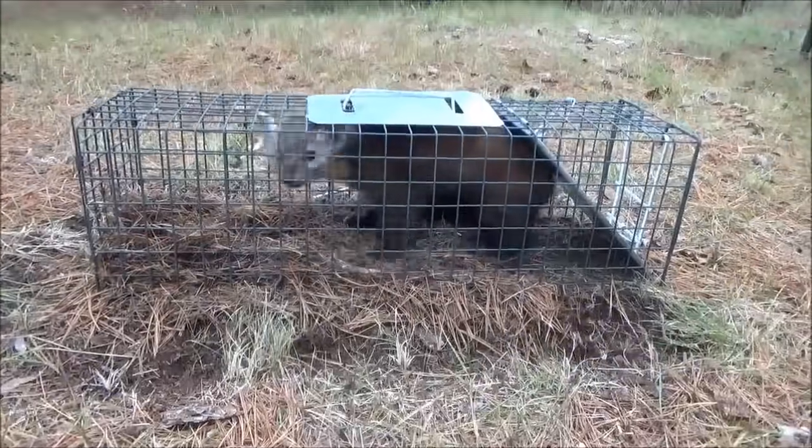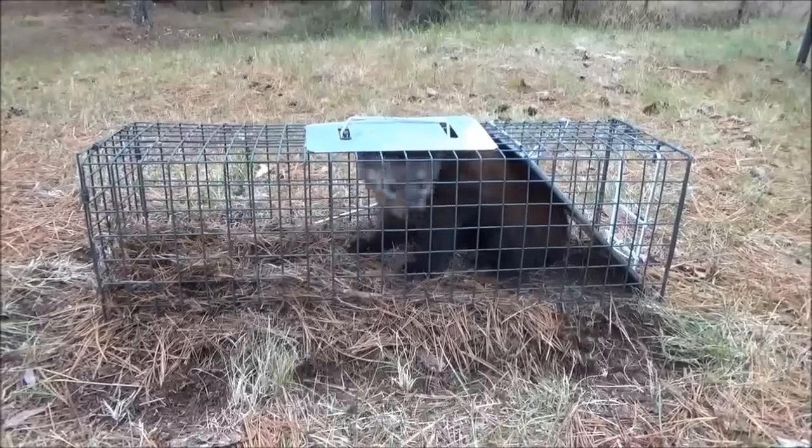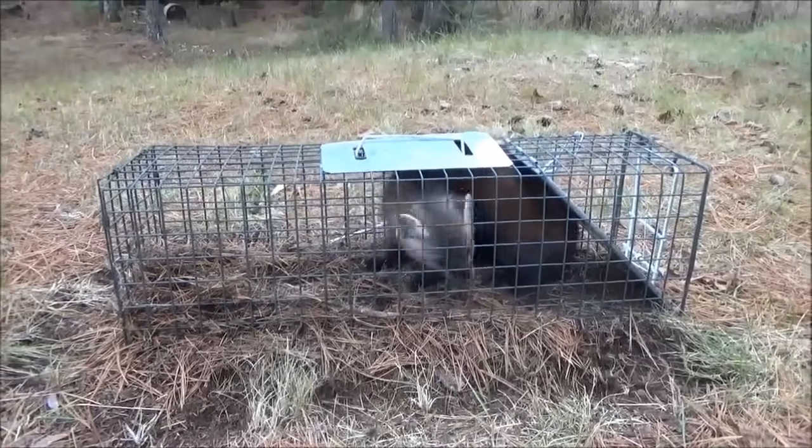How you doing, little guy? I fed him some pork this morning and last night. He ate that whole entire donut. I'll give him a little more water right now and then we'll go let him go.